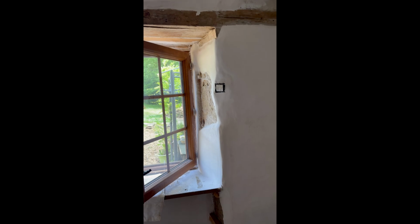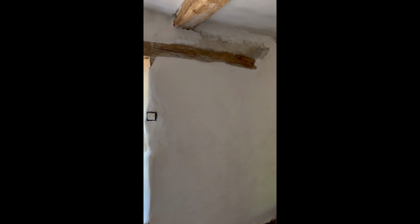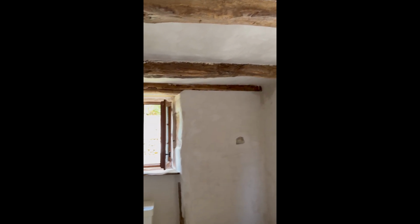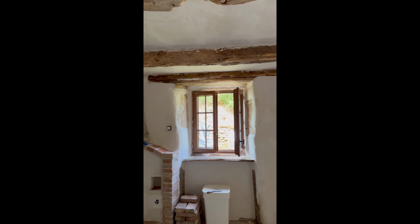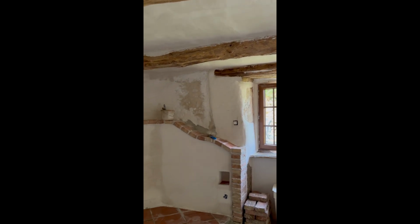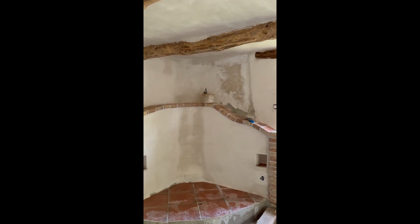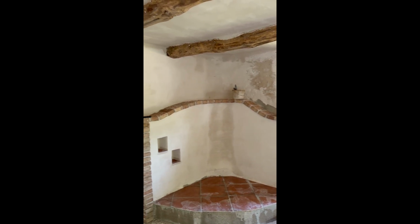Yep, that is very, very exciting. This whole room looks and feels and even sounds completely different now. Oh, that bit we've left because that's where the wood burner flue is going, so we've got to create a great big hole there.